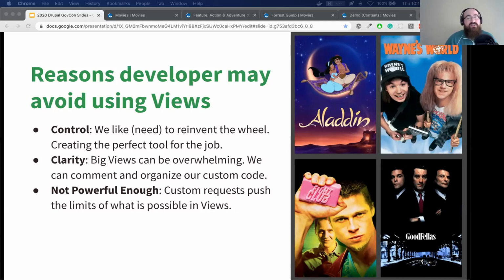Clients will always have special requests, and they don't need to know, and they shouldn't know, how the content model works under the hood. Working in Views, like any framework, can feel restrictive in this way. So if you share my feelings, please keep an open mind. For most sites, I have overcome these issues of Views by extending them through custom plugins. So we're going to look at our 90s movies website for some examples.